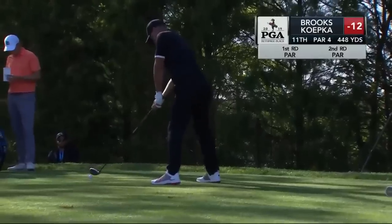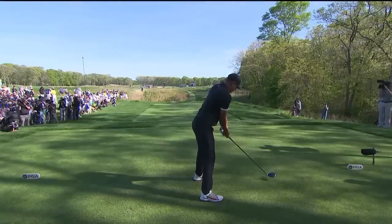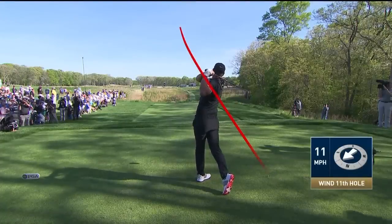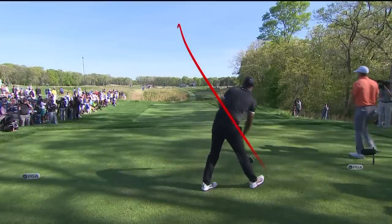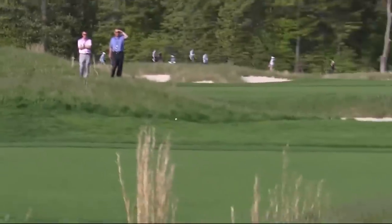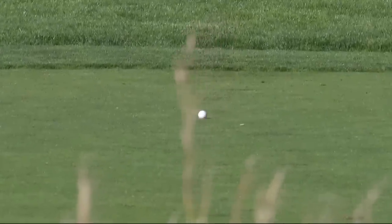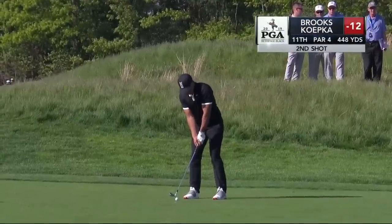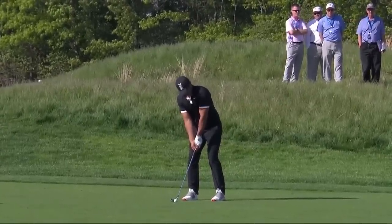Koepka trying to respond after a couple of small blemishes. Yeah, a couple of loose drives to the right. Oh, wow. That's how you respond. You know, it's just kind of like, you know what? I'm just not going to miss it right again the rest of the day. I think you have to be a little cautious because now you've made back-to-back bogeys. Now you just don't want to be too aggressive with this one.